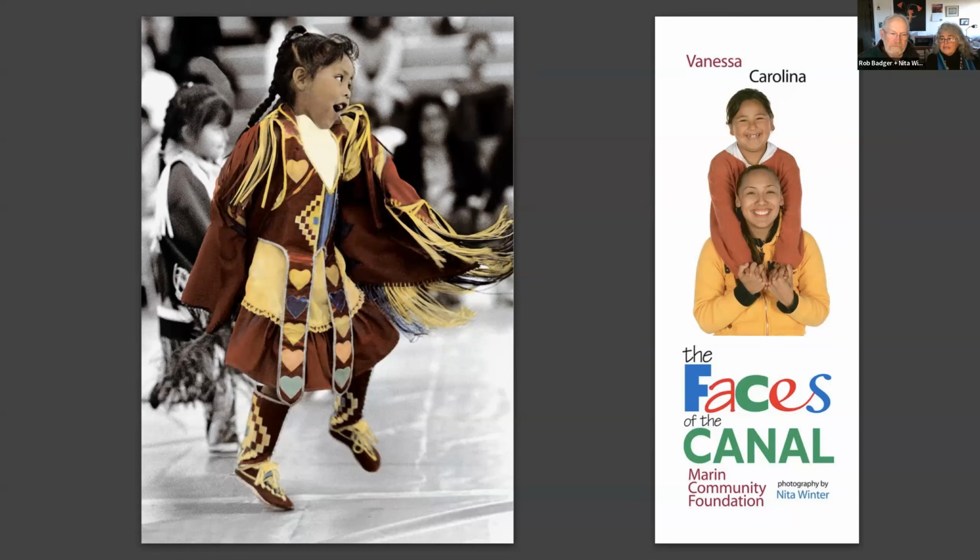And on the right is a representation of a 7-foot banner. I did a series called The Faces of different communities in the Bay Area that celebrated diversity, ethnic diversity, age diversity, sexual preference, lifestyle, etc.